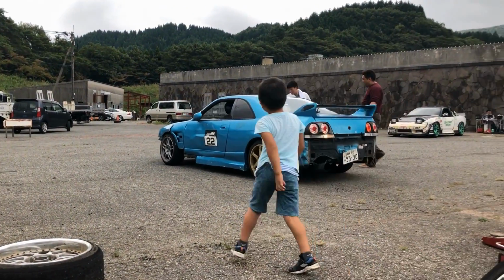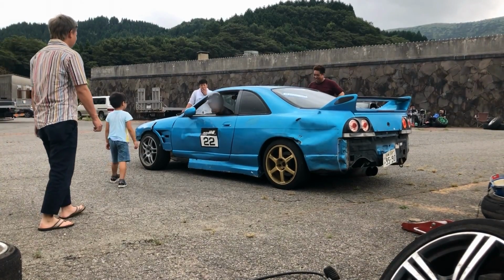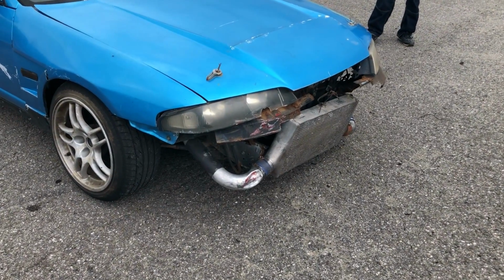Hey guys, what's up? I'm Dustin Mankin, and today we are going to take a ride in an R32 and an R33. Both cars are a little rough around the edges, but Ken's R33 is a little more beat up, and that's okay for reasons we'll talk about later.